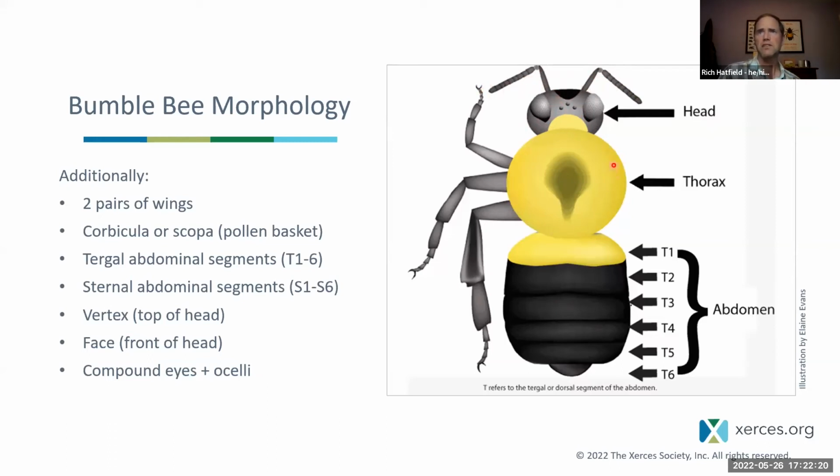And then on the thorax, you will have the wings. Sometimes the darkness of wings can be an important character. And of course, the legs are also attached. And we already talked about why the legs are important for discerning male versus female and cuckoo versus true bumblebee.